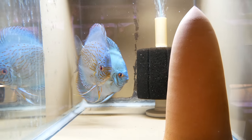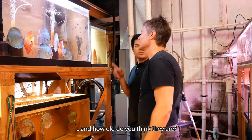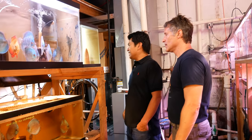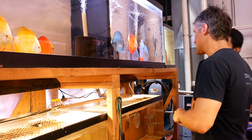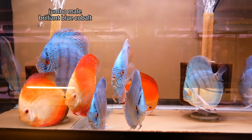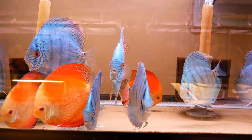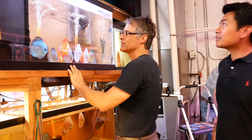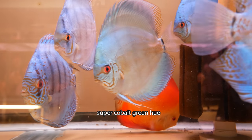Oh yeah, they're jumbo. Yeah, six. Definitely good size. And how old do you think these are? These are about 2 years old. 2 years, yeah. Nice. Yeah, this is a beautiful jumbo over there, but I can't really tell you if it's a male. It looks like a male. His breeding tube's not out, right? Actually very tiny, so the breeding tube is small, so that could be a male. But, you know, not 100% sure. This also looks like a male.